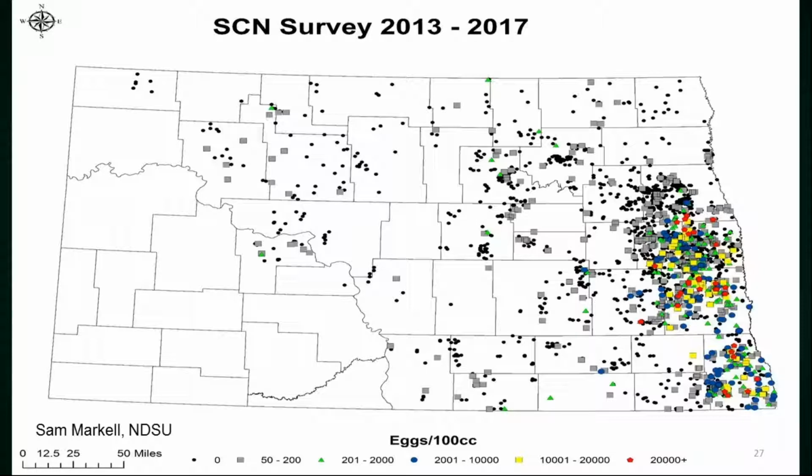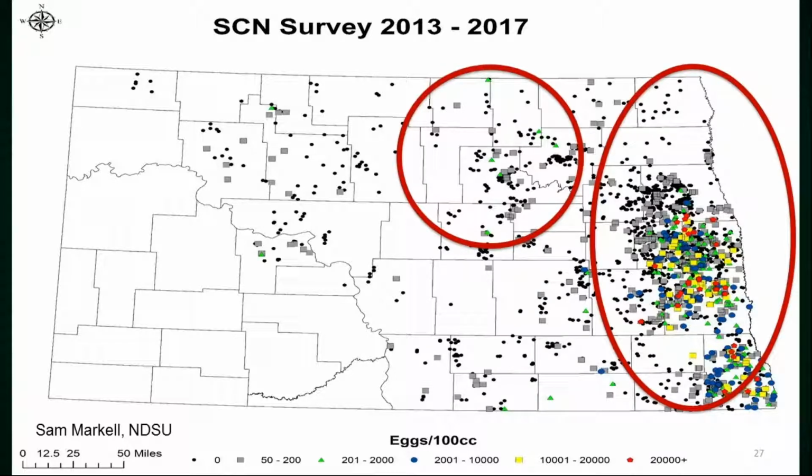In terms of expansion or potential expansion of soybean cyst nematode into other parts of Canada, particularly the prairies and Manitoba, as I mentioned, that other frontier or other area that we're seeing expansion is into the Dakotas and Minnesota. Here's a map provided to me by a friend of mine, Sam Markell at North Dakota State University. And you can see that soybean cyst nematode is increasing in North Dakota, as well as having started to be found and detected right by the Manitoba border. And so as cyst nematode develops in North Dakota, that increases the risk of the nematode coming up into Manitoba as well.